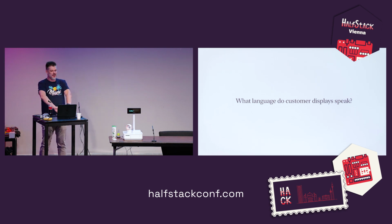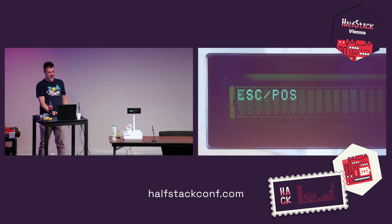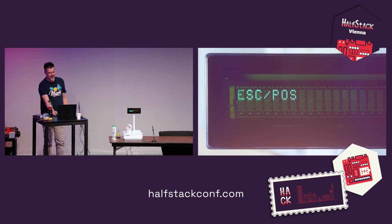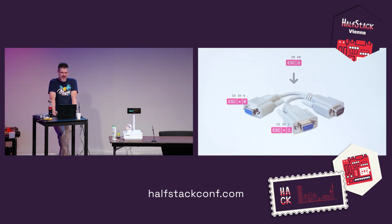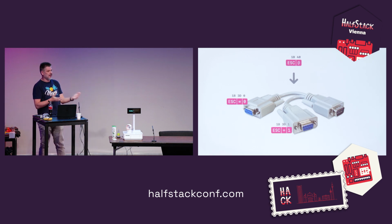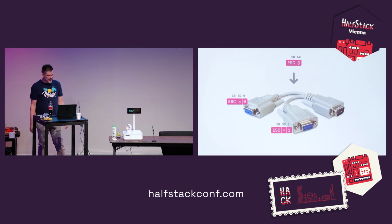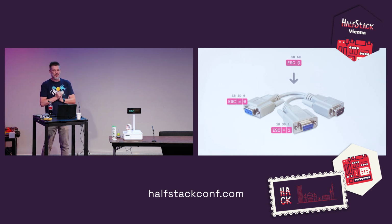What language do customer displays speak? Oh yeah. They speak printer. And the next question would obviously be, why? And the reason again found in the 1980s, because computers back then usually only had one serial port. So if you had 2 devices, you needed to share that port. And to make that sharing work, you needed to have the devices work together and speak the same language.